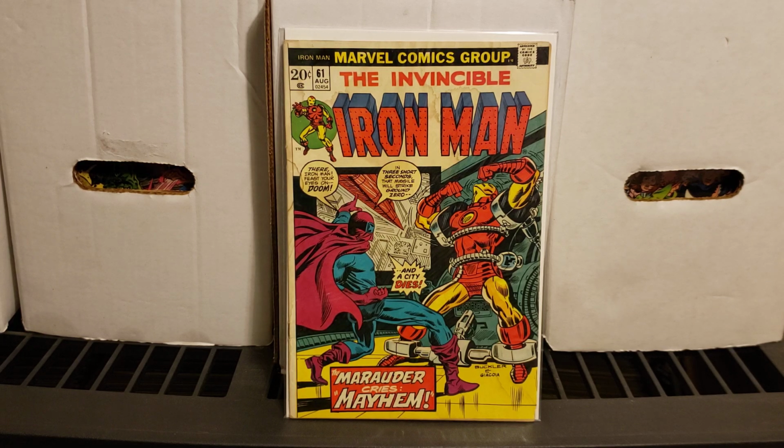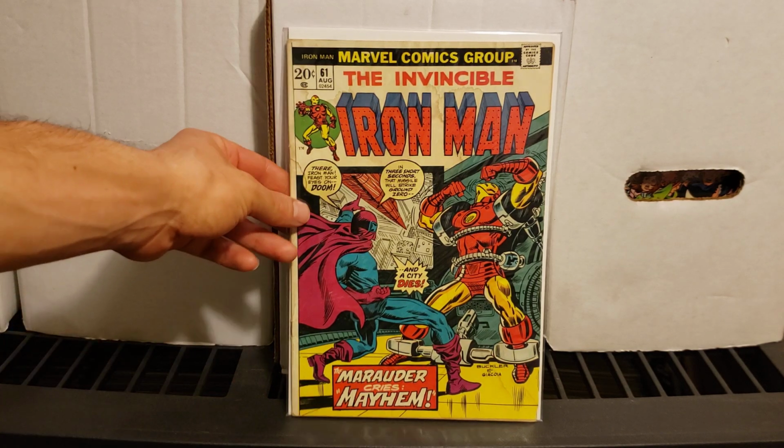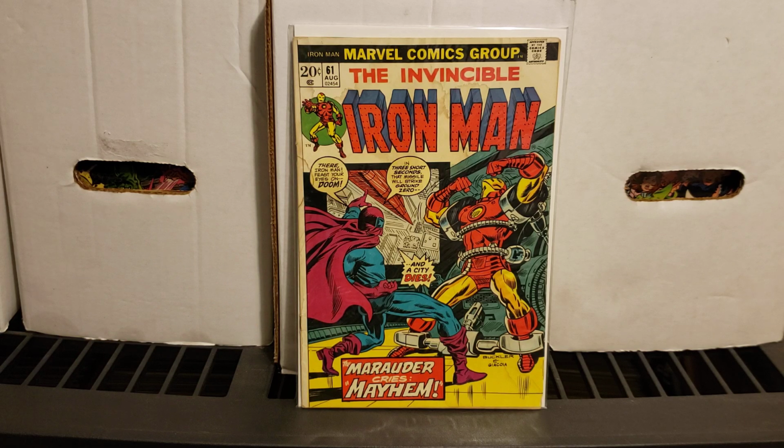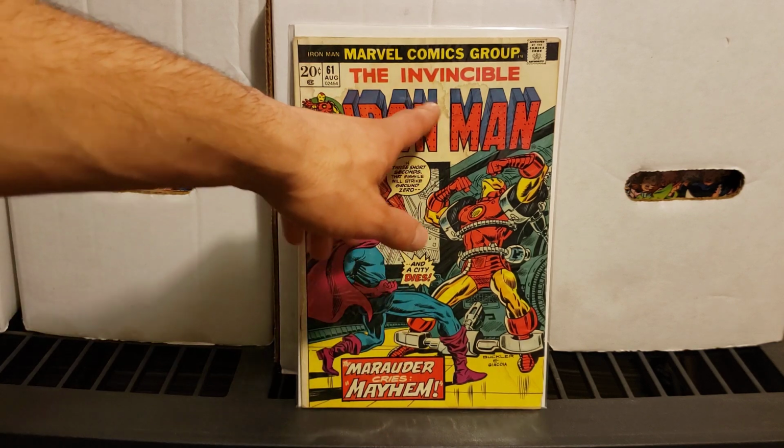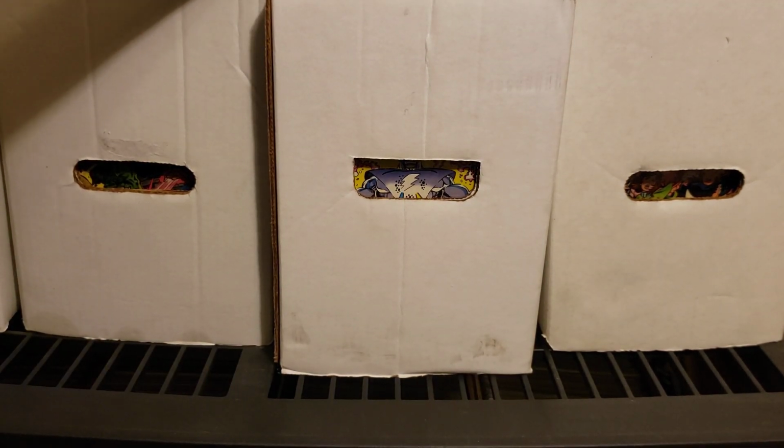I have some decent books in here, but this is my earliest one, Iron Man 61. So I don't have any Silver Age Iron Man. I don't think there's too many issues, right? Because I know Iron Man started in '68. So I don't even have any 15-cent issues though. But this is my earliest one. It's a little beat up. It's got some moisture stains here and then here too. So still awesome to have. I think I've had that one for a while.